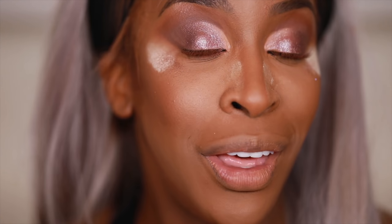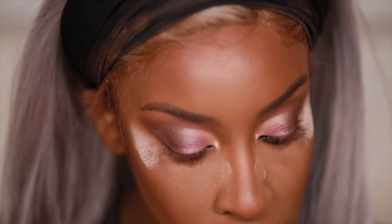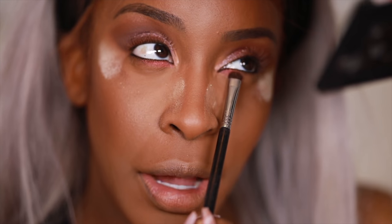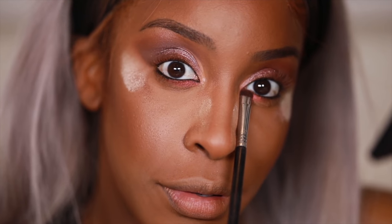Now I'm going to go to another one of my favorite colors in the palette because of its warm spiciness, and it's called Fuse. It is a hot copper shimmer shade, and we're going to blend that along the bottom lash line. Right now we're just laying the color on. We are going to smudge it out, but just pack it on, okay?